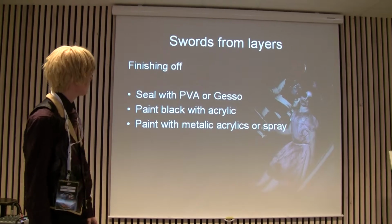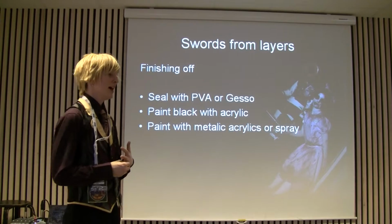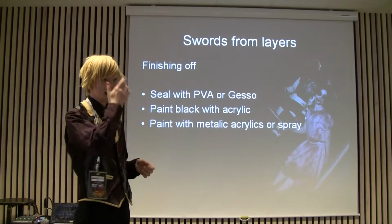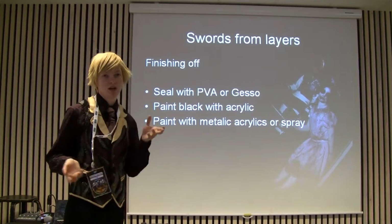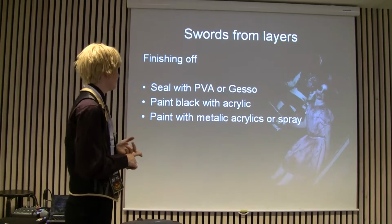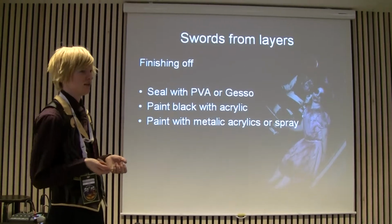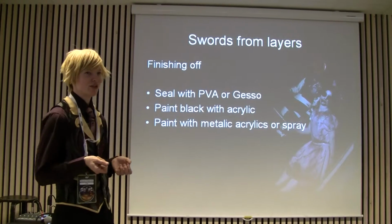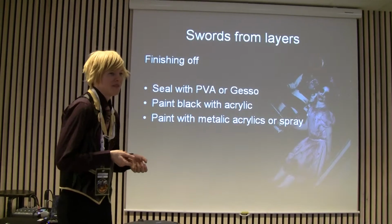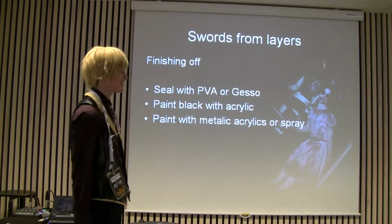Right, finishing off, seal with PVA or gesso. The main thing I was going to say about foam is the biggest mistake people make with making props out of foam is that they don't seal it. If you spray paint over foam, it will look like foam spray painted. You need to paint it with either PVA or gesso, which is kind of like an artist's white paint. I don't really know the equivalent. Sorry, it's a really obscure thing. However, you can buy it in art shops, and it may be called gesso because I think it's a French word.